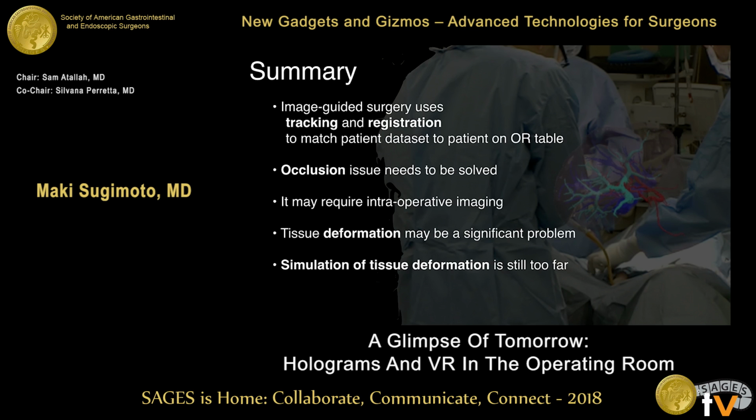So this is a summary. Image-guided surgery uses tracking and registration to match patient data sets to the patient on the OR table. The occlusion issue needs to be solved. It may require intraoperative imaging. Tissue deformation may be a significant problem. A simulation of tissue deformation is still too far off.